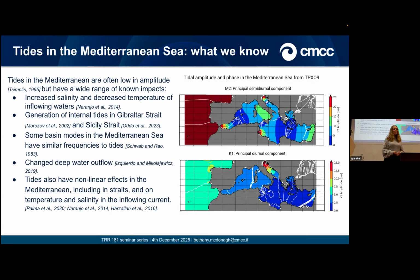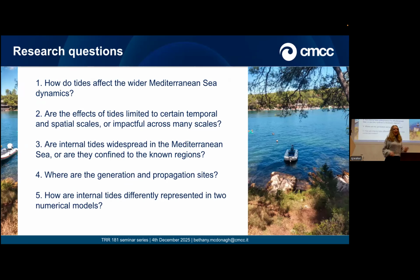And this is kind of where we started at the beginning of my PhD: how are tides affecting the wider Mediterranean Sea dynamics? So we know what amplitudes the tides have, but what else is going on? And are the effects of tides limited to the spatial and temporal scales of the barotropic tides themselves, or are they impactful across other spatial scales?